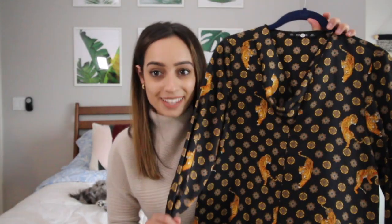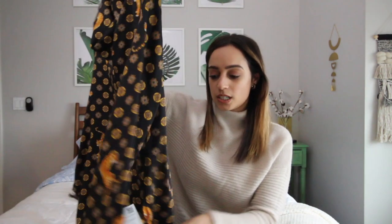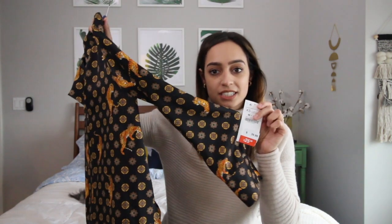I think that's super, super cute. I then bought this one. This is super cute right now. I don't know what it is. I'm kind of obsessed with animal prints right now, like snake print, tiger print, leopard print. I'm all over it right now. I've been nonstop wearing it. So this one was $25.99.